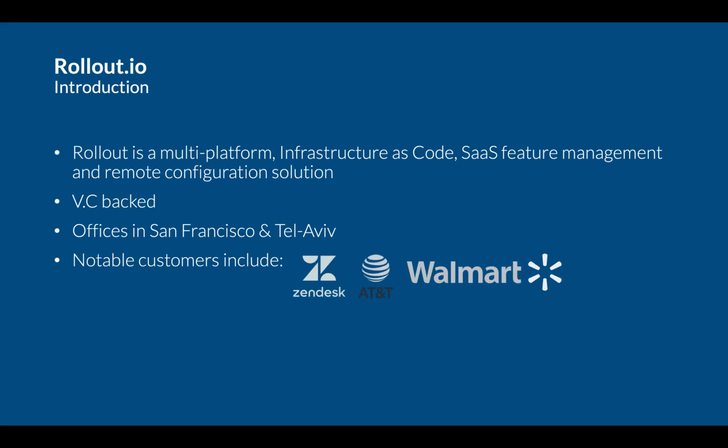Essentially, Rollout is a cross-platform feature management solution, VC-backed, with offices both in San Francisco and in Tel Aviv. Some of the customers include Zendesk, AT&T, and Walmart.